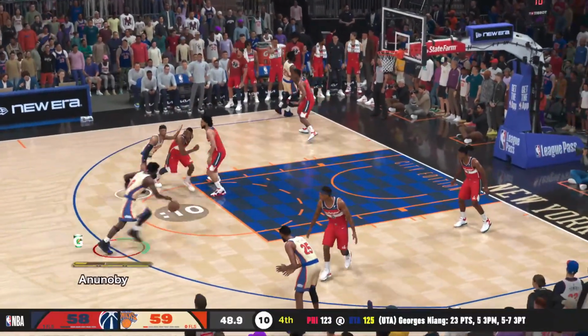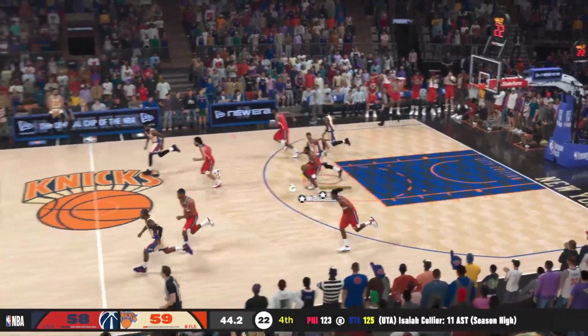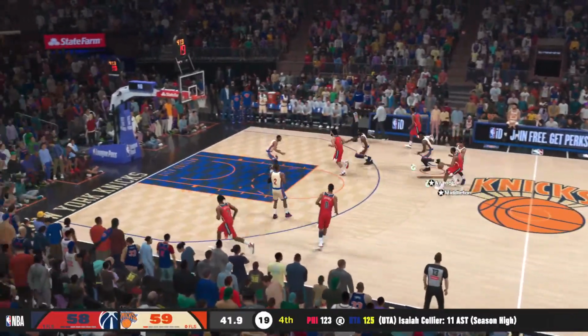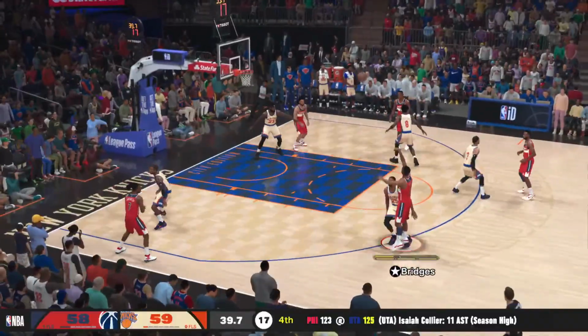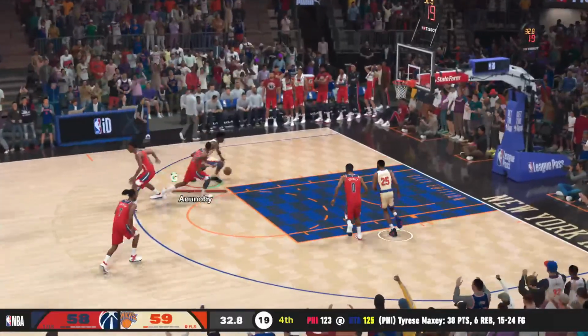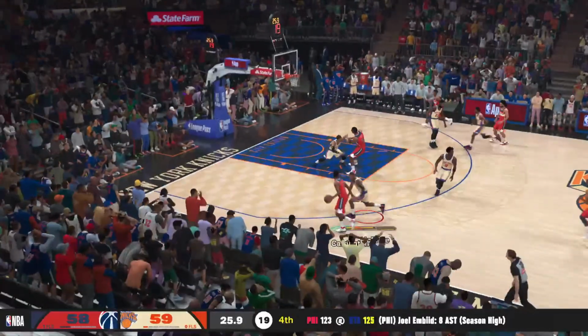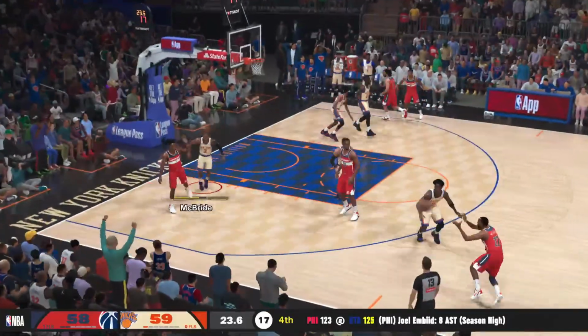With this screen on Middleton, Anunoby. Middleton pulls it down. You can see he just rushed that a little bit. Lost the focus, I think. Koulibaly. No good from 3. This is a huge possession. This is where all the hard work pays off. You have to be able to execute under pressure. Middleton outside.